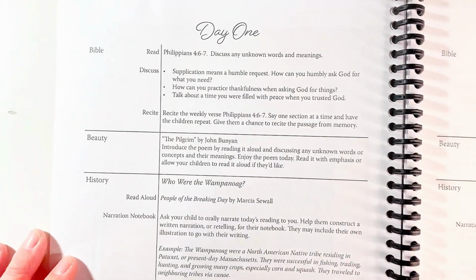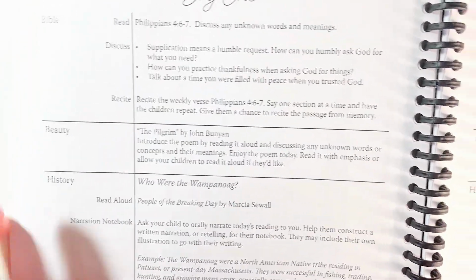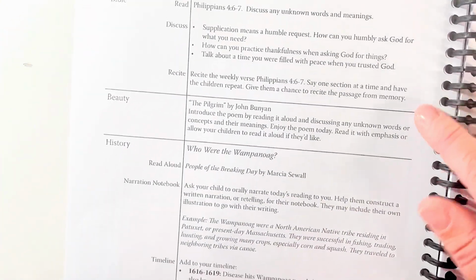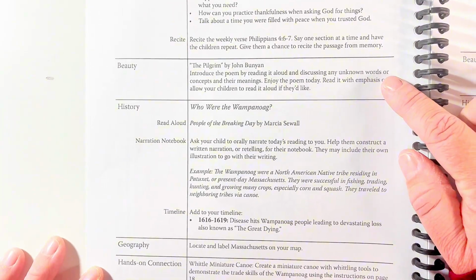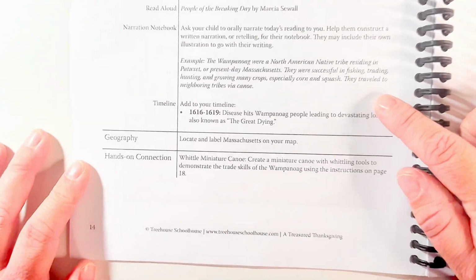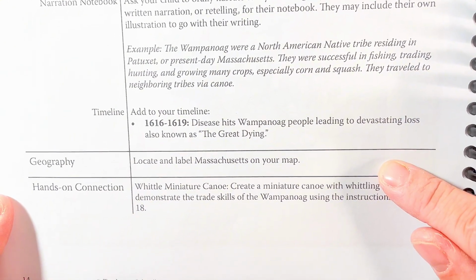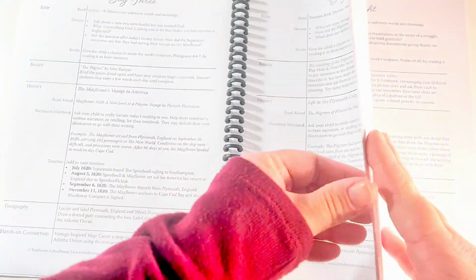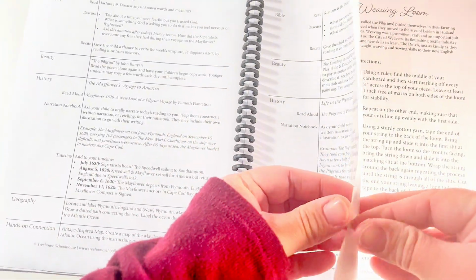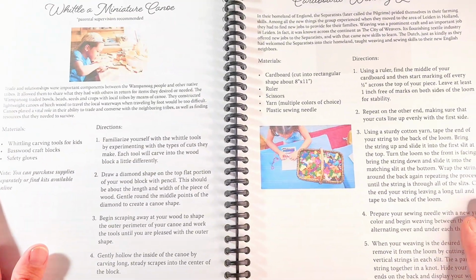And then you can see that each day is broken down with more detail, and they tell you exactly what to do. They include discussion questions, which I really appreciate. They tell you exactly what to do with either the poetry or the artwork that you're looking at that day. And then they include timeline and geography, and then the hands-on connection. So here's day 1, day 2, day 3, and day 4. And then after the 4-day sheets, they show the details on the hands-on connection.